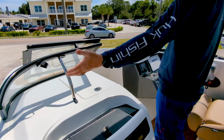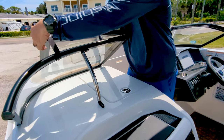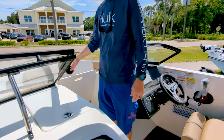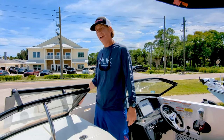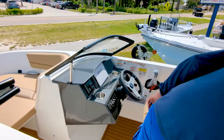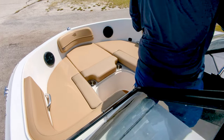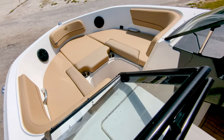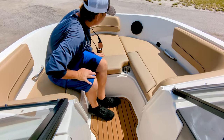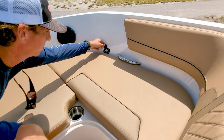All right, up here we got a forward opening windshield, which also has a nice strap here. And this just snaps here, that way you can leave it open and still get the airflow through the center of the boat. Now this has the bow block off option, and it also has the filler cushions. So if you simply take this out, pull this, gives you additional forward movement space. And as you can see in the bow, again, well equipped, additional speakers, backrests, and even two additional USB ports.